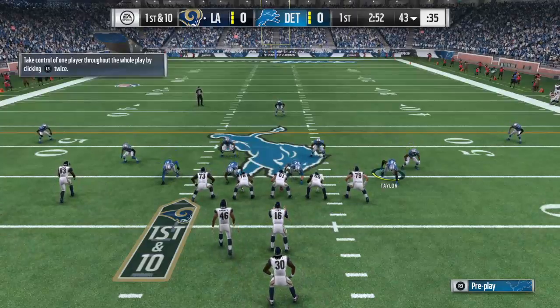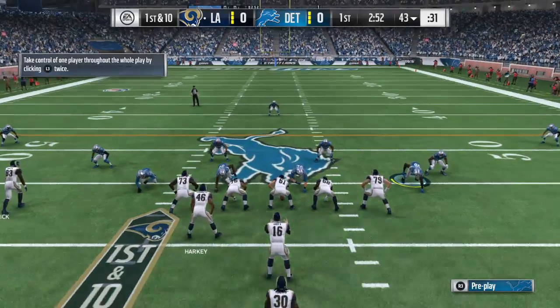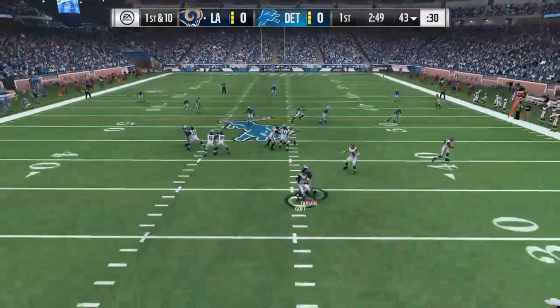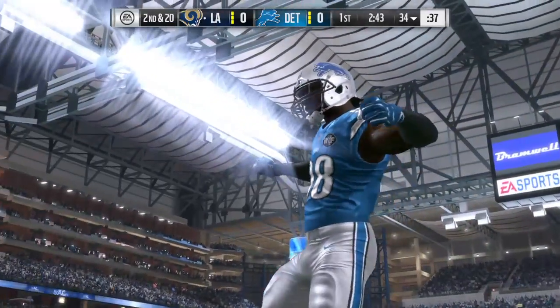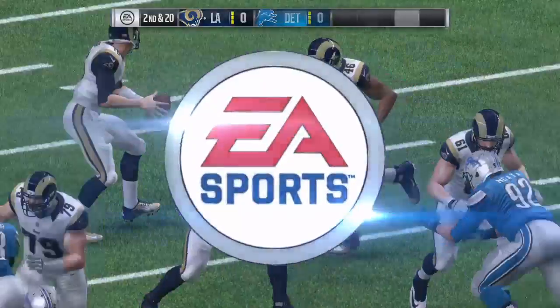They'll come out in the pistol. They go play action here on 1st down. Nowhere to escape, and he goes down. Devin Taylor in there to make the sack. He buries him for a loss of 10.